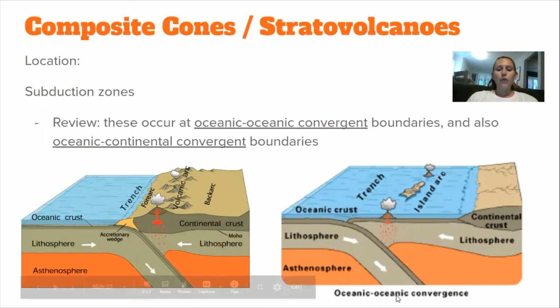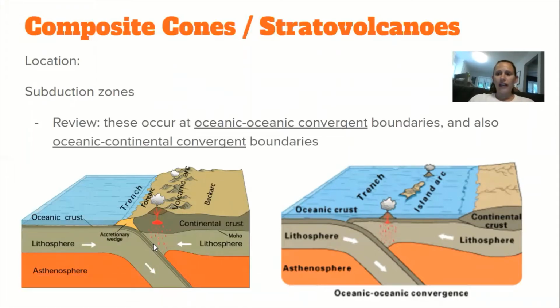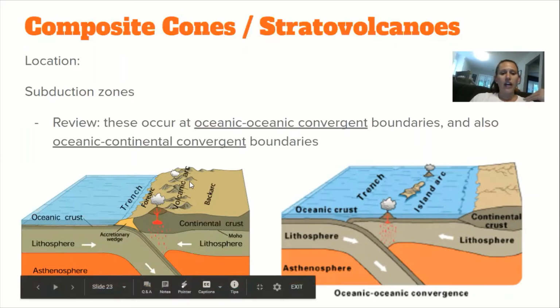So if you have a subduction zone where you have lithosphere returning to the mantle a little bit farther inward, where you could see here on the oceanic, or here on the oceanic continental, a little bit away from that trench, you'll find either a chain of volcanoes on the land or a chain of volcanic islands, and they will be stratovolcanoes.